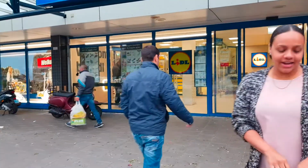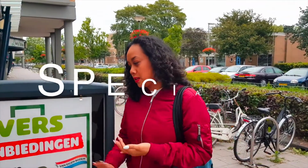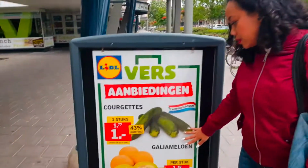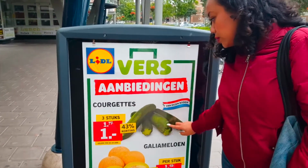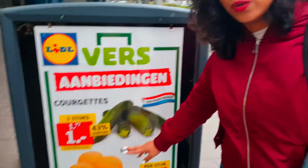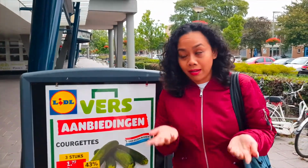You can buy it online, in stores, anywhere. So I'm a student myself, and besides going to stores like Lidl, I also look out for aanbiedingen. It's for any supermarket. So sometimes you can stock up on vegetables or fruits or pasta or whatever. This says 3 sticks for €1, so that's 3 pieces with 3 zucchinis for €1, and you can stock up on it. It would maybe last you a month or a few weeks depending on how much you eat.